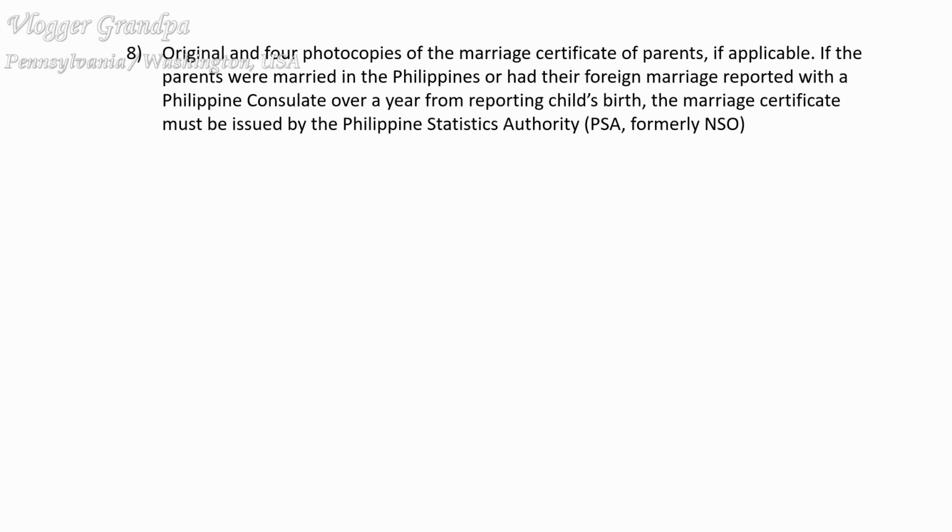If the parents were married in the Philippines, or their foreign marriage was reported with the Philippine consulate over a year from reporting childbirth, the marriage certificate must be issued by the Philippine Statistics Authority, PSA or NSO. So even the marriage certificate is now recorded at PSA.